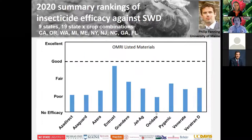And these organic materials are all OMRI listed. As you can see, we ran this survey with all of these products. So you're going to see that the levels are a lot lower here when it comes to the rankings. Entrust, which is probably our best product for spotted drosophila control in organic settings, still only rates around good. It doesn't meet that good to excellent ranking like a lot of the other insecticides. Obviously, Entrust does have some label restrictions that are really important when it comes to spotted drosophila control.